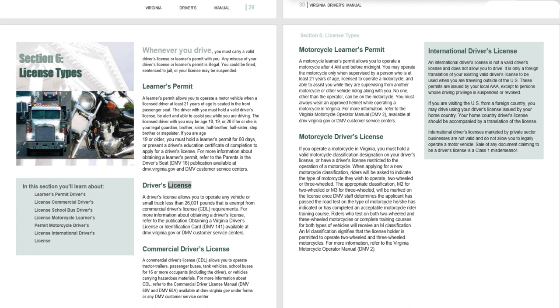Driver's license. A driver's license allows you to operate any vehicle or small truck less than 26,001 pounds that is exempt from commercial driver's license, CDL, requirements. For more information about obtaining a driver's license, refer to the publication Obtaining a Virginia Driver's License or Identification Card, DMV 141, available at dmv.virginia.gov or DMV customer service centers.